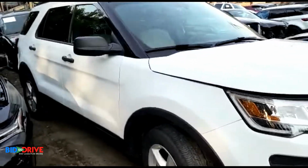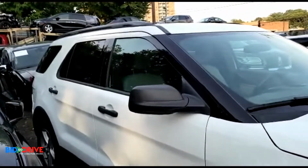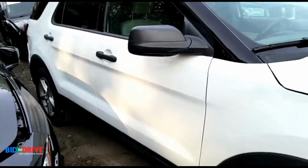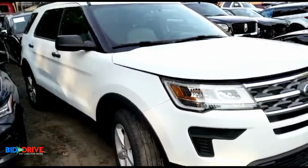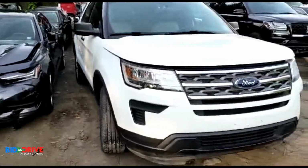You have to excuse the video, it's going to be a little tight. Give you a glimpse of this side first. This side looks clean. I'll walk around.